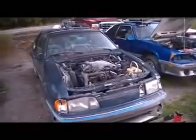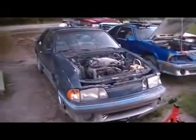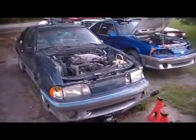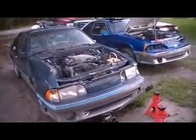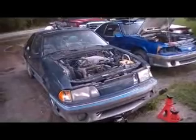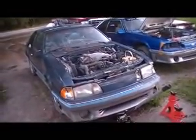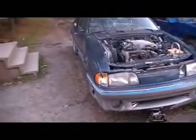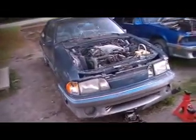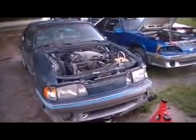So that's it for now, guys. I hope you guys are interested in seeing me restore this car. I know I've got other projects going on right now, but I think I'm going to concentrate on this one, because this car just has some sentimental meaning to me. It was the first Mustang I ever bought, and I'm kind of attached to it, so that's the whole reason I want to fix it up.